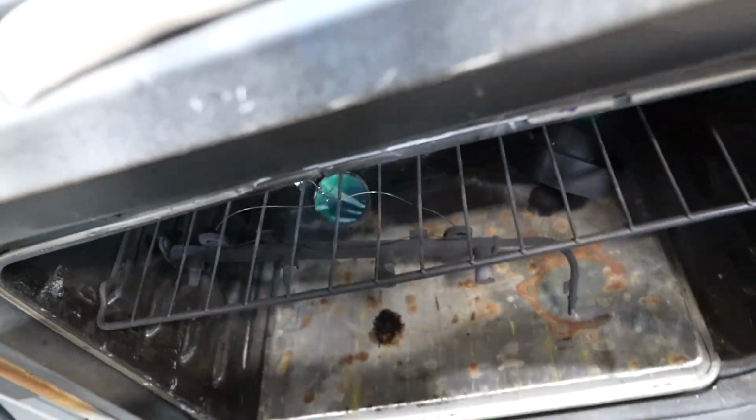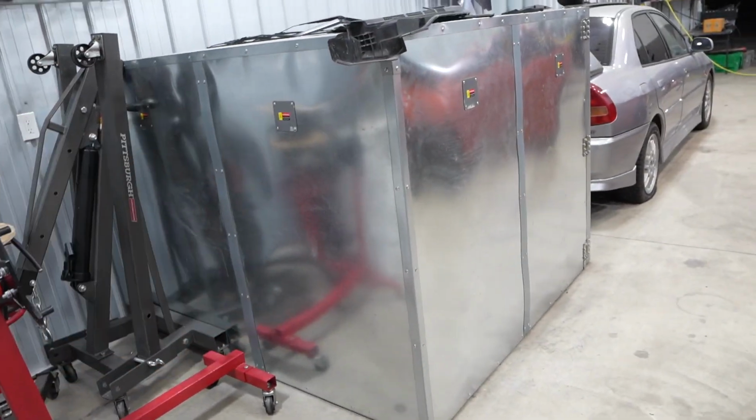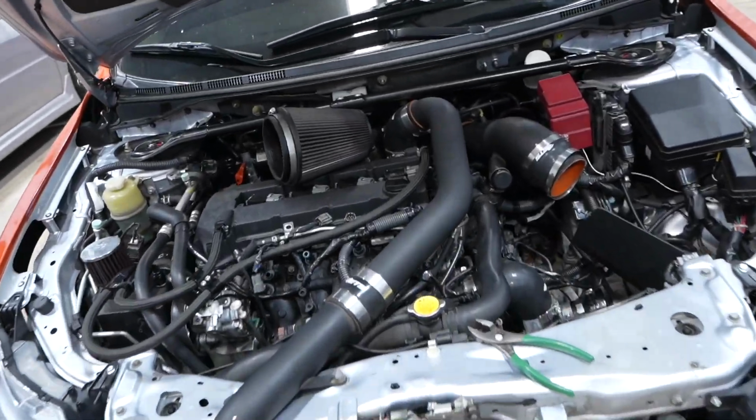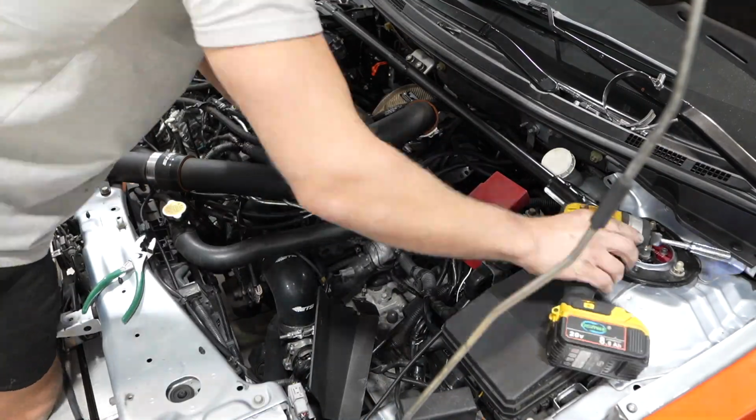Parts are coated and going into the oven. Yes, we are using the small oven today. No point in firing up the big boy. Let's go ahead and pop off the current compressor housing on the turbo and get it ready to swap.